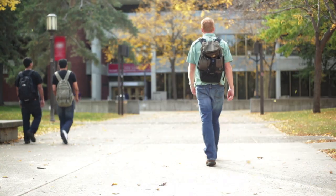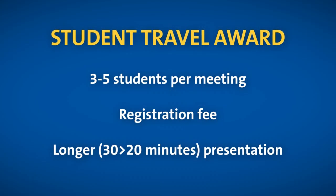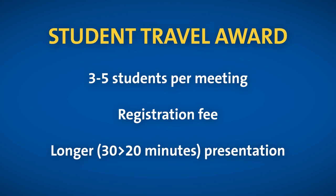We do a lot to support our student members and the next generation of geochemists. For example, we award 3 to 5 students for every meeting with the Geochemistry Student Travel Award, which covers their registration fee, and we allocate an even longer time slot for their presentation at the national meetings.